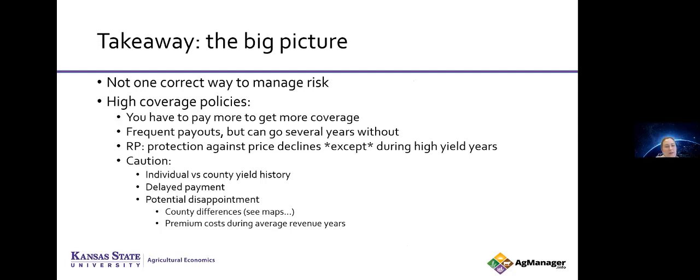To conclude, there's not one correct way to manage risk, especially when you talk about these high coverage policies. So there's not one recommendation to make. It really depends on what the farm's objectives are. The two things I would say for these high coverage policies: it's helpful to take a long-term perspective, just how they work. You almost have to look at it like an investment. And also you'd really want to do your homework, because it's a policy that works a little differently, to understand where it does and doesn't meet needs and where things could get tricky.